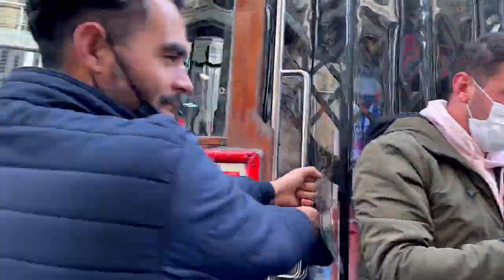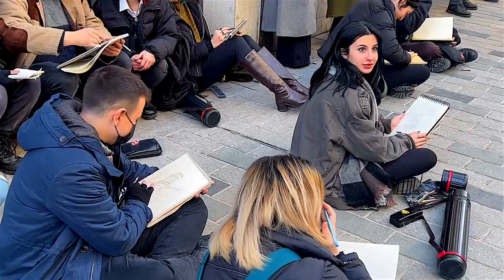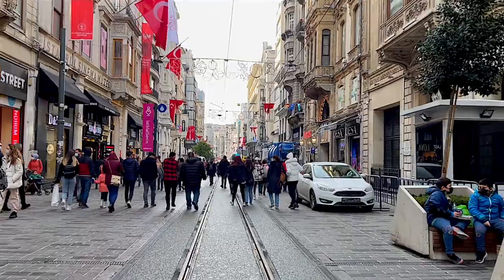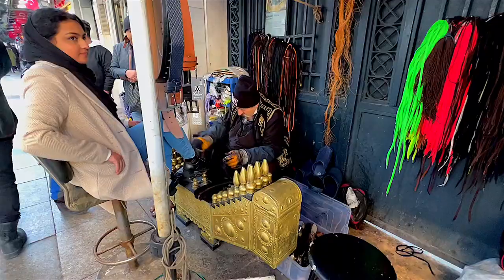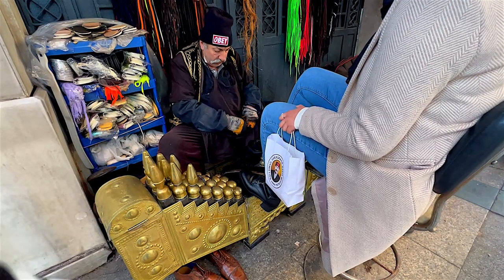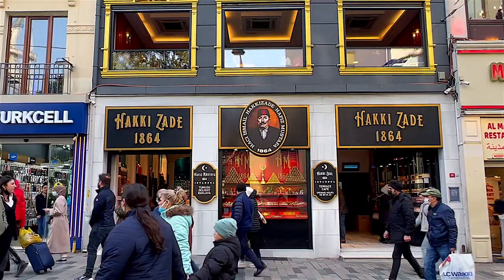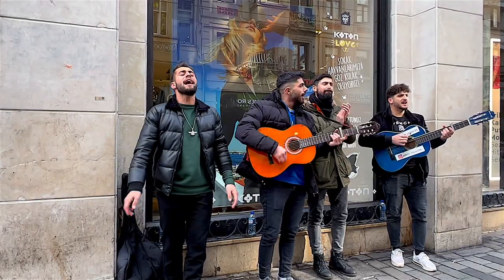Istiklal Avenue starts at Taksim Square and runs for 1.5 kilometers to Galata, a medieval Genoese quarter. It's a pedestrian street and one of the most famous avenues in Istanbul, with lots of cafes, restaurants, shops, art galleries, cinemas, nightclubs with live music, hotels, and even a branch of Madame Tussauds, where I didn't go.